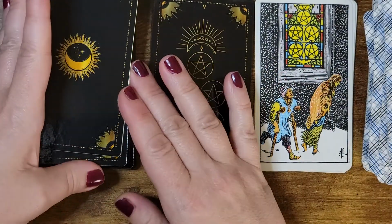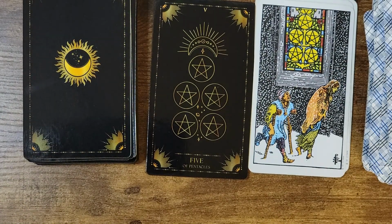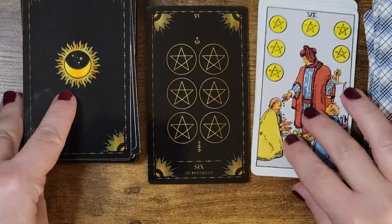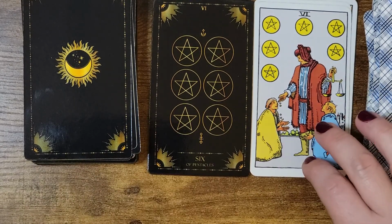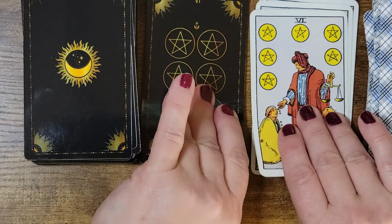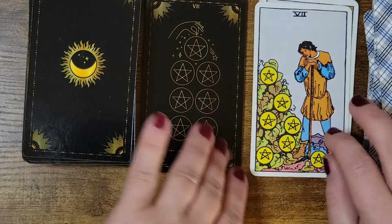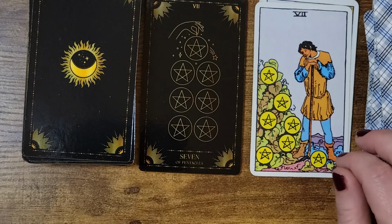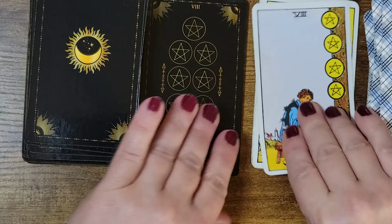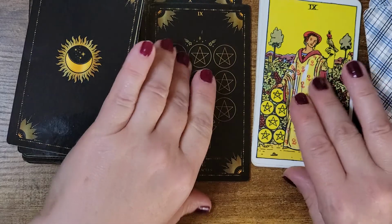I'm not impressed with the book or the deck. I'm so sorry. If you love this deck, I apologize. Everybody has their own tastes, and this is just not mine. I mean, it is cool, but it's just not something I want to work with. It doesn't give me that desire to work with it, like the other decks that I've shown you that have more intricate symbolism and things to activate my brain stem for a reading. But these just kind of feel like lazy pip cards. Nine of Pentacles.